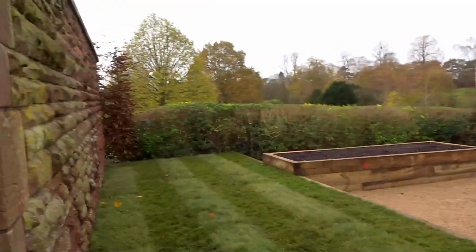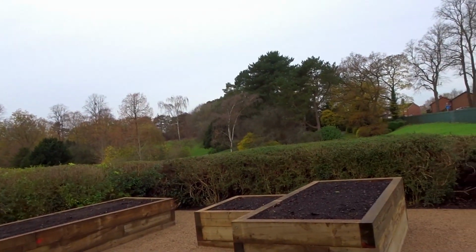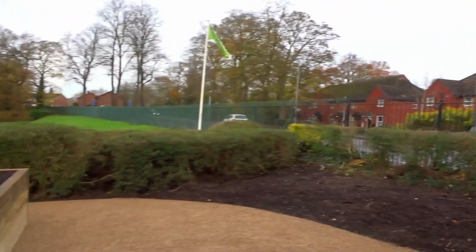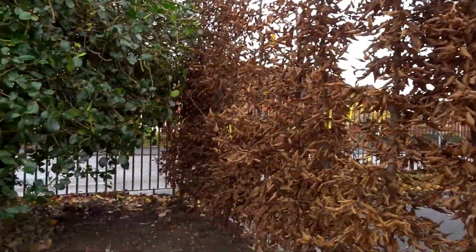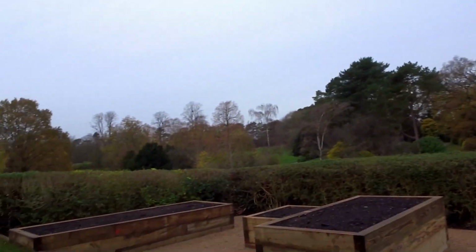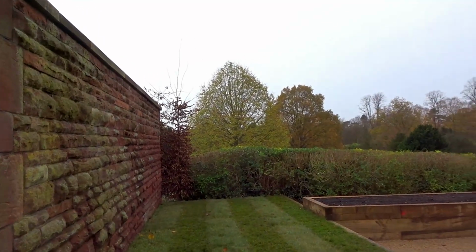Well, the new garden at the top's now got a lawn. Nothing seems to be planted in the planters, but we do have some beech trees. So this is going to be a nice little area. Exactly what for we don't know at the moment, but it seems a bit strange to put that to a lawn.